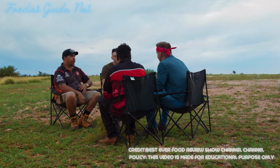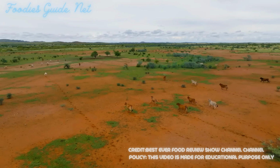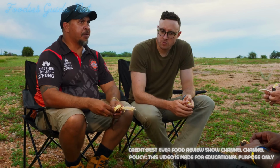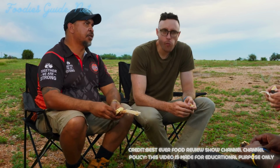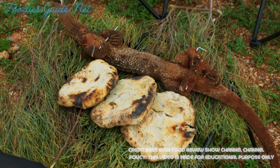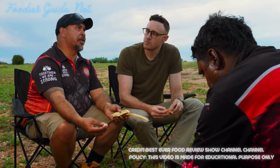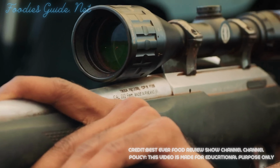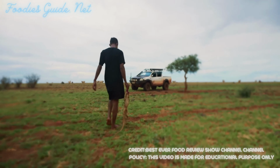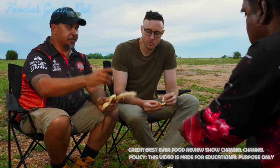Right now we're in Sherlock, a small rural outpost just outside of the not-so-bustling city of Karratha. This is our traditional land. Our family have lived here for up to or over 60,000 years. And this type of food is what sustained our people. Even though we're living in a modern day and we can go to the supermarket and buy meat and vegetables, we still have the ability to go out on country and hunt like our ancestors did, except we do it a bit easier with rifles these days. But the technique that we cook it in is still the same.